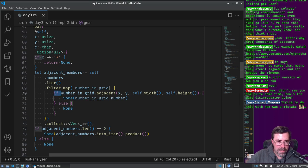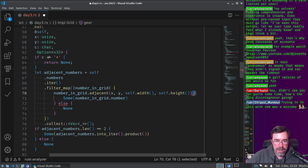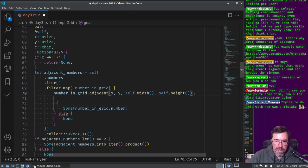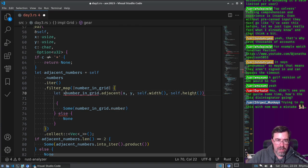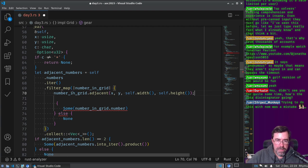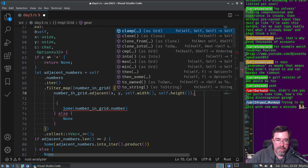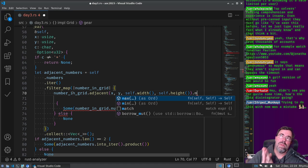Yeah, what if I just say like that dot map? Because this thing is a Boolean, right? That's a Boolean. It would be cool if I could turn that into an option by doing a map, but I don't think there is such a thing, right? There's no method for bool that you can.